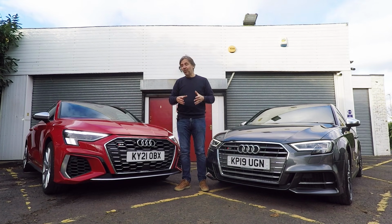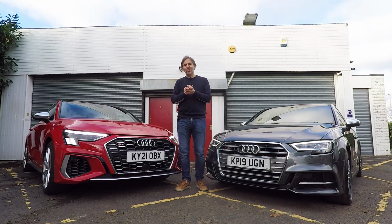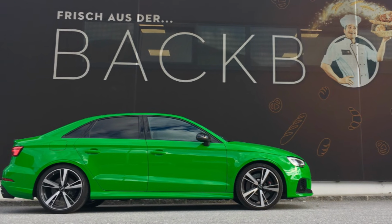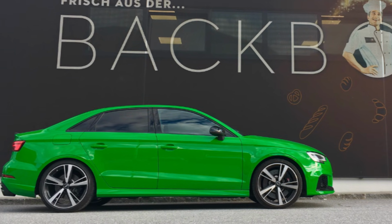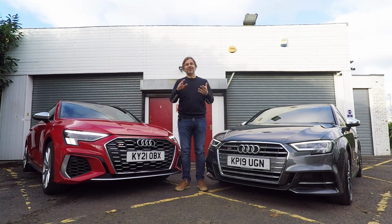But because of that, I wouldn't buy either of these cars. I'd put my £40,000 or thereabouts into a second-hand RS3, the facelift model with 400 horsepower, spec'd nicely with things like sports exhaust to make the most of that 5-cylinder engine, and then I think I'd have my perfect hot Audi, at least until I can afford the new RS3.